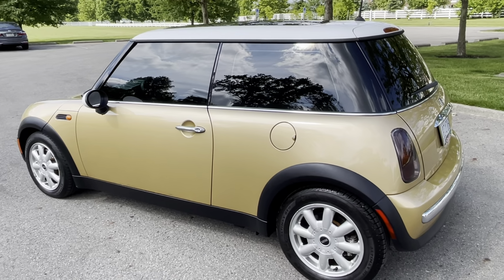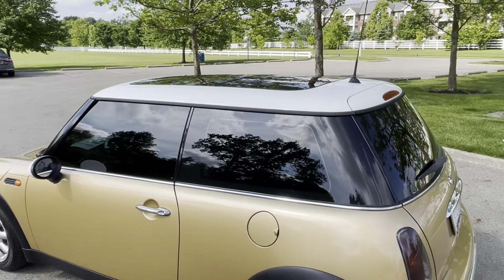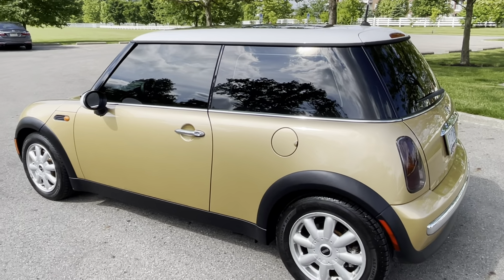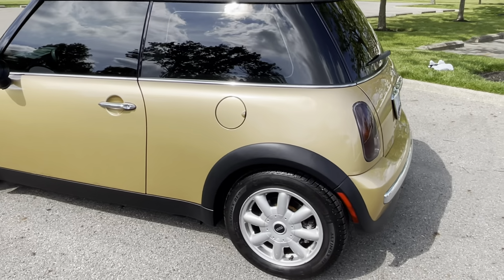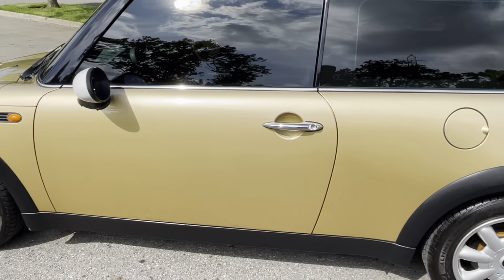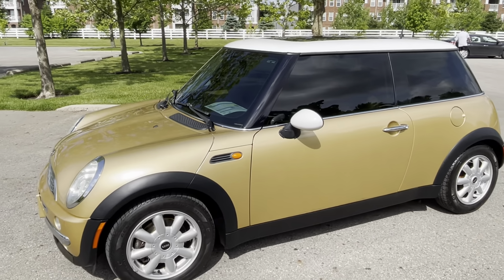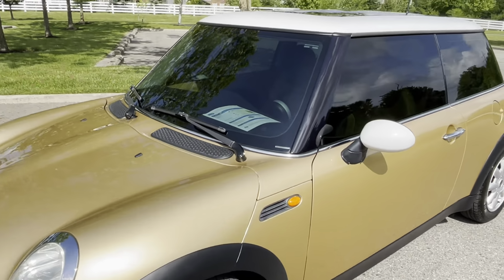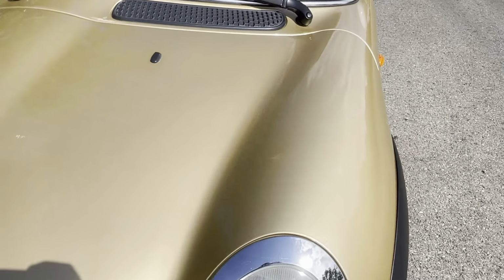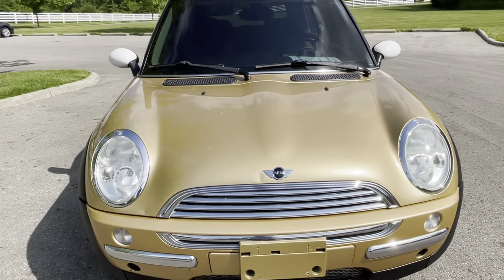But in my opinion, it has all the right stuff because it has the panoramic sunroof, as you just saw. It has beautiful two-tone leather interior, factory heated seats, has the onboard computer with the digital information display. There's the sun. It's beautiful in the sun. It's called Solid Gold Metallic is the exterior color name, with the white top and the white mirror backs. Very nice in the sun, very pretty. Lights are nice and clear.